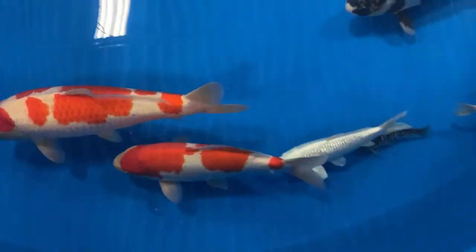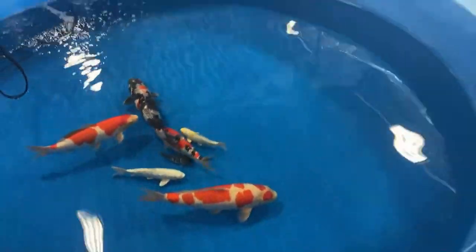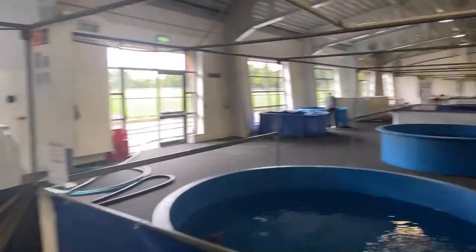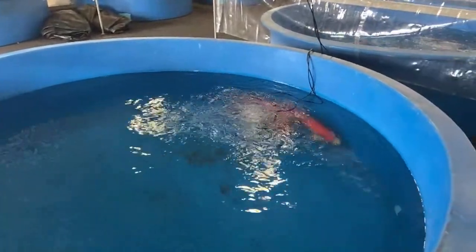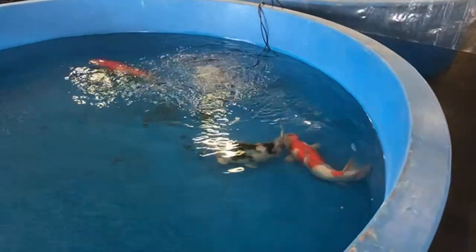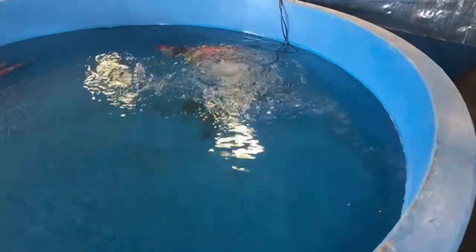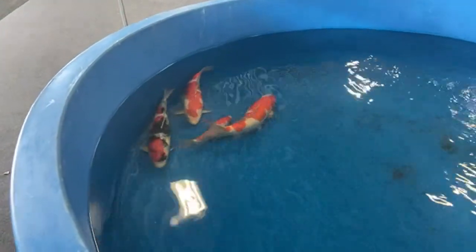So the second Kohaku is very nice, for my eye anyway. I'm just going to skip this one while these gentlemen have a look through there. That's what we got in here. The Select Nishigoi is the breeder, and Dainichi. The 3 Kohakus are Dainichi as well. Quite nice. We're looking at 61 to 37.